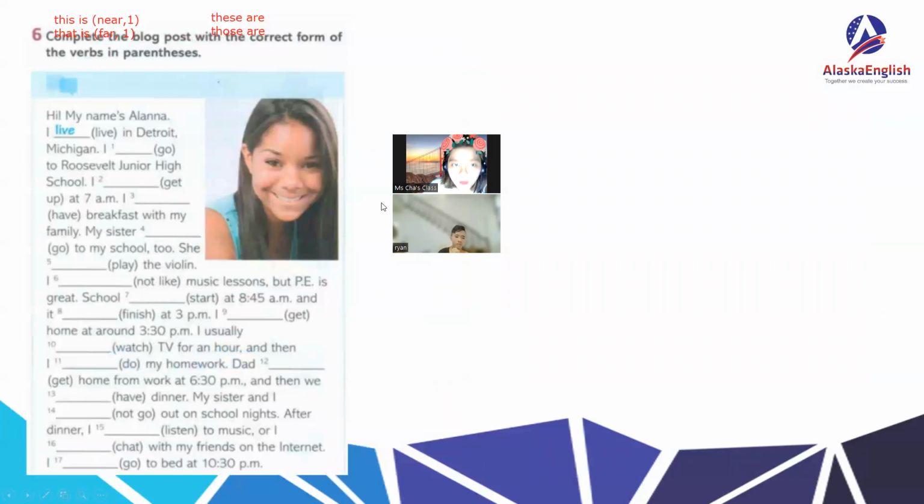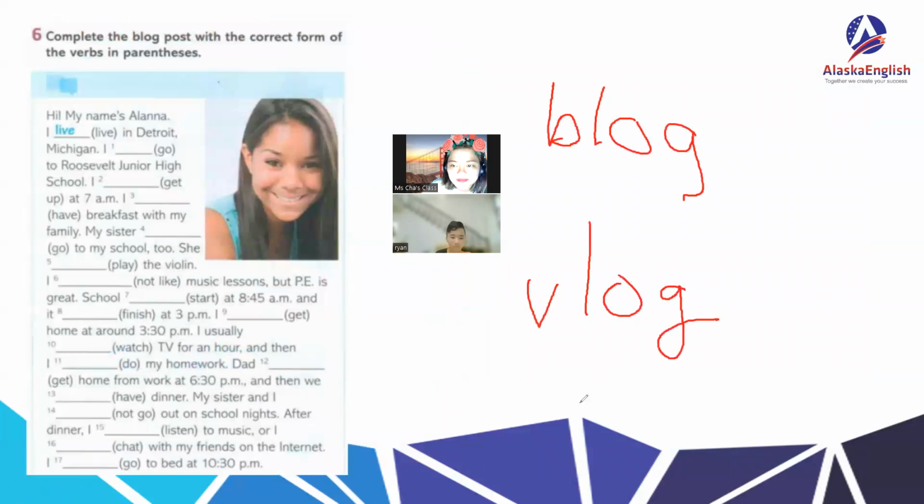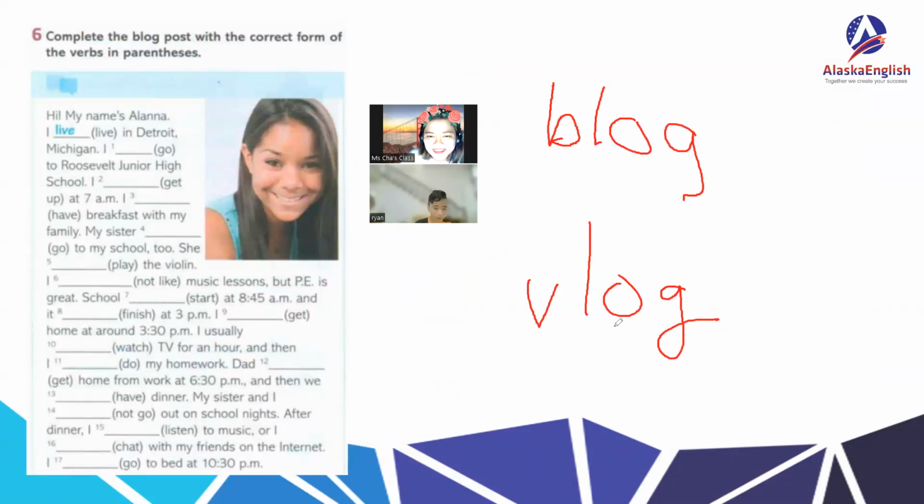How about this? Complete the blog post. All right. With the correct form of the verbs in the parentheses. If you could still remember, teacher was able to explain to you the difference between blog and vlog. Can you explain it again, Ryan? What's the difference between blog and vlog? When we say blog, well, we are writing about a document or something in the form of writing, or a document that could be articles, stories like that. Okay? But how about vlog?